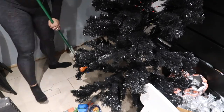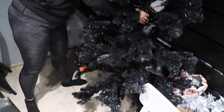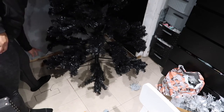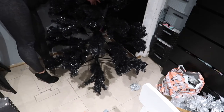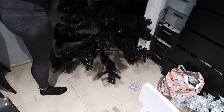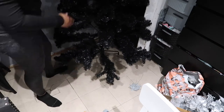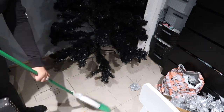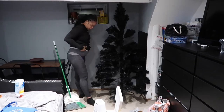The focus of today's video, my Christmas tree. Like I said, this is why I needed more space, because I need to push the tree into this corner. The branches that are in the back, I lift them up so they can sit more flush against the wall, and it will give the tree a fuller look also, because those branches are pushed more towards the front.